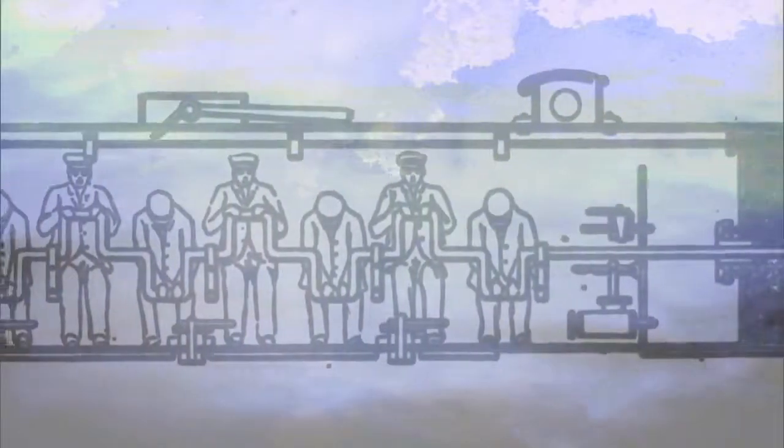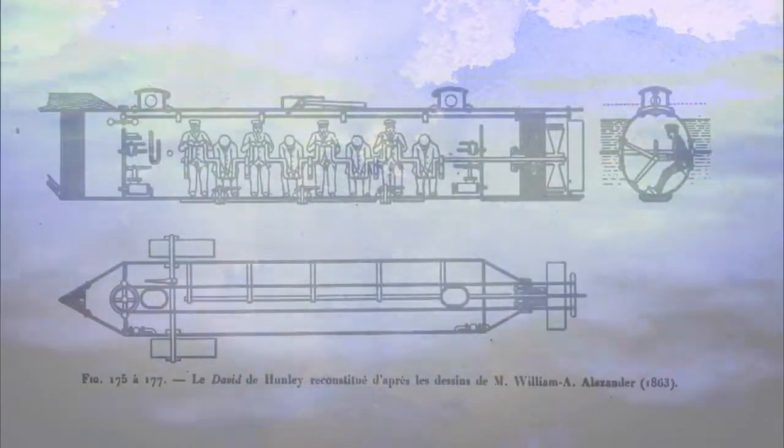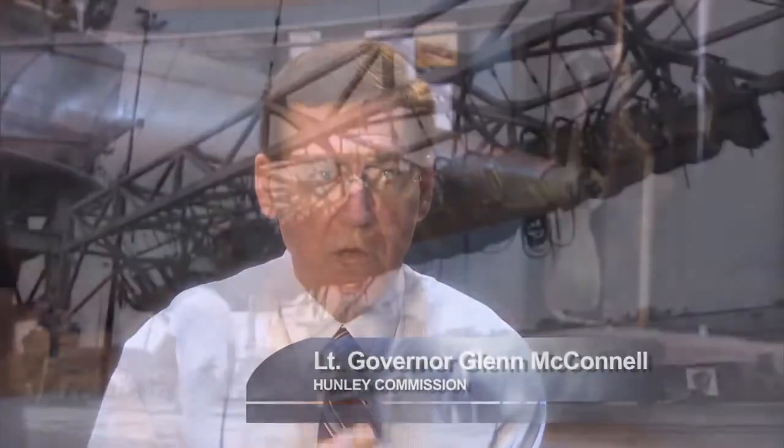Here was something revolutionary that supposedly, according to the history books, was the first submarine in the world to go out and sink an enemy ship and change for all times how war would be fought on the water. So she's almost a historical icon.